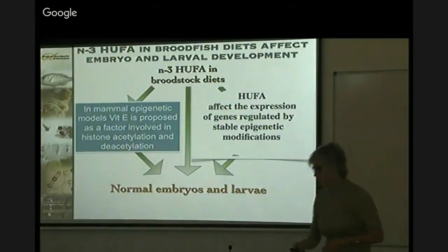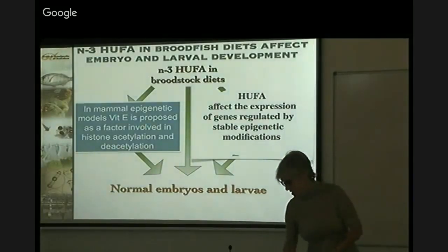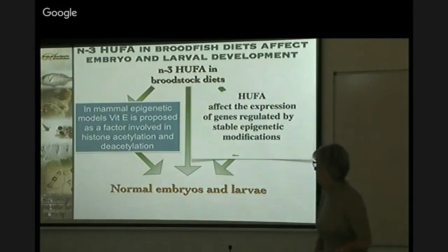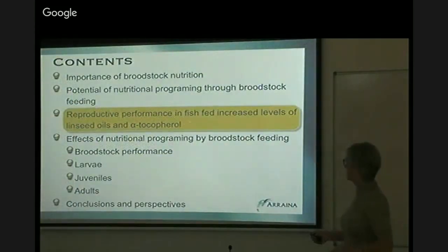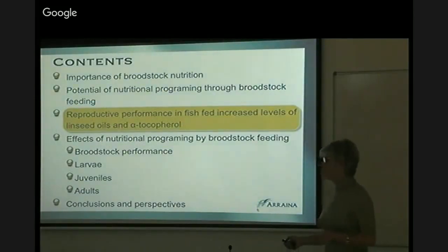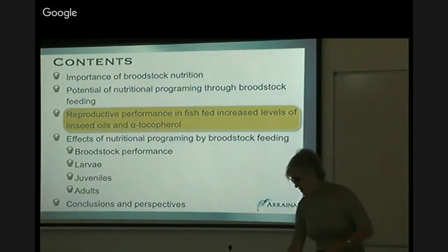And for that, we utilized omega-3 in the diets, different types and levels, as we will see, but also vitamin E, because in mammal epigenetic models it has been seen that it's a factor involved in histone acetylation and deacetylation. So the first study that we did, 3 or 4 years ago, was to see the reproductive performance of fish fed different levels of linseed oil and tocopherol.